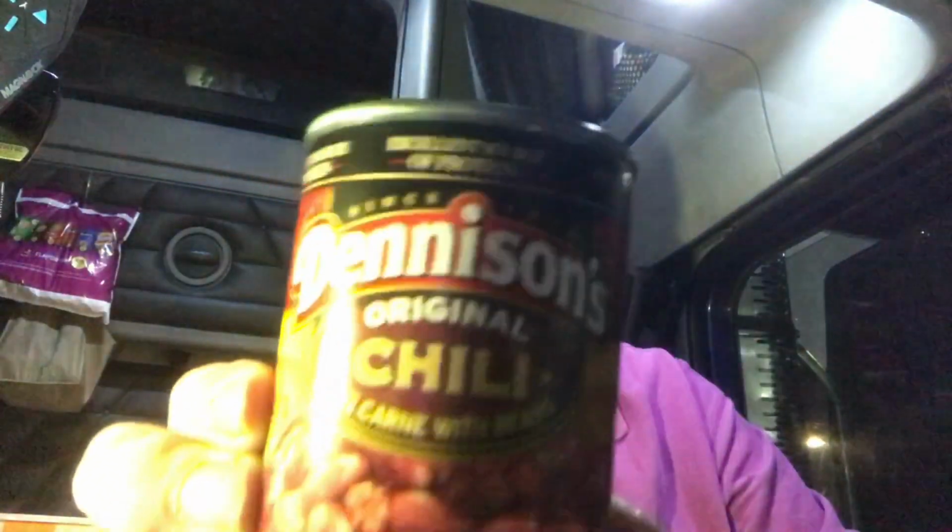This is my favorite, Denison's chili. Oh yeah, and you can't find it everywhere. It's hard to find. I know they have it at our grocery store, King Soopers, which is owned by Kroger, so probably any Kroger is going to have it. But outside of that, I really can't find it anywhere. I know I've picked up some Hormel, sometimes at some Quick Trips or something. Hormel's a distant second. Not as good as the Denison's, baby. Thank you. Love the Denison's.